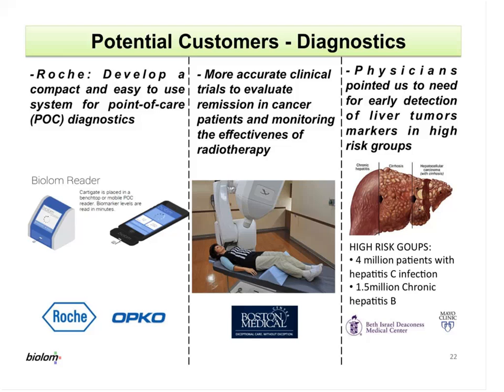So this is a nice example of how the diagnostic and the therapeutics can go together using our sensor. Also, in terms of contacts, we talked to Dr. Lek Bakar at Beth Israel Hospital. He pointed out the need for early detection of liver tumor markers in high-risk groups. These groups are hepatitis C and hepatitis B patients. It's already more than 5 million patients that have the potential of having liver cancer.